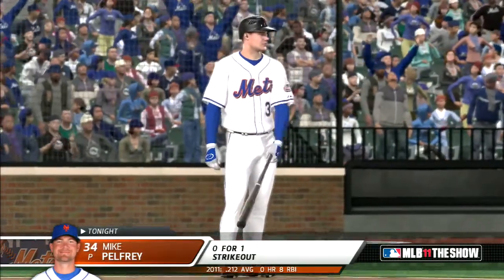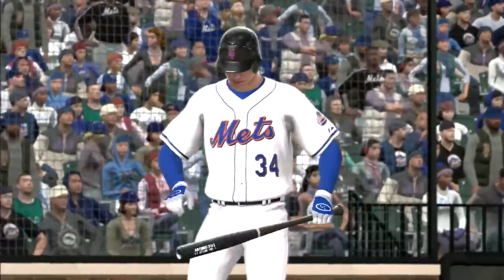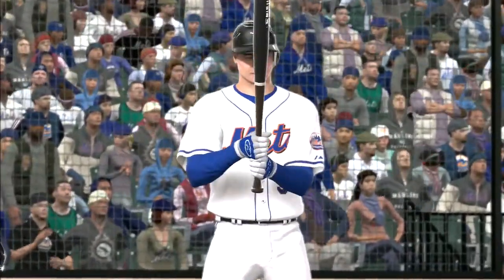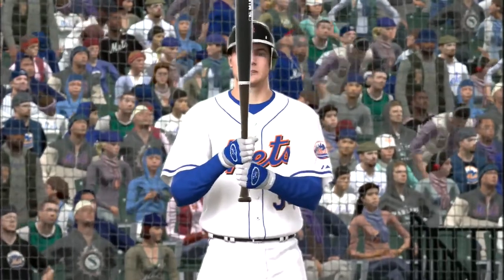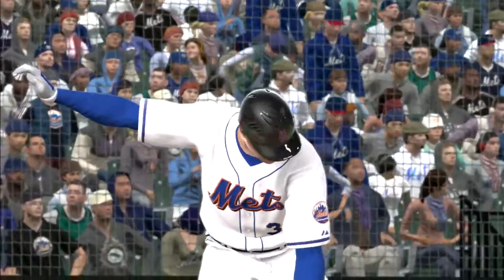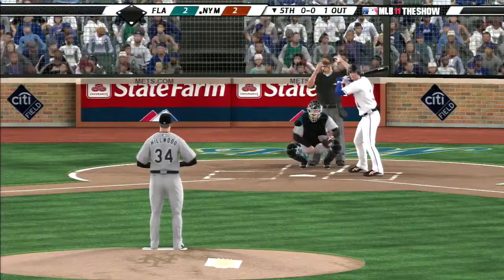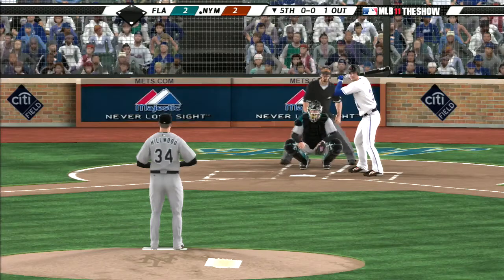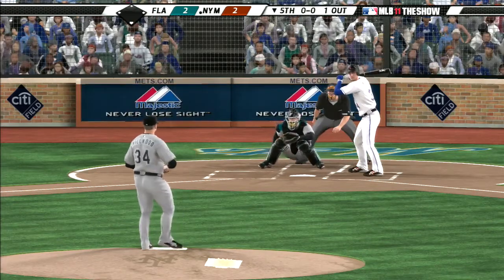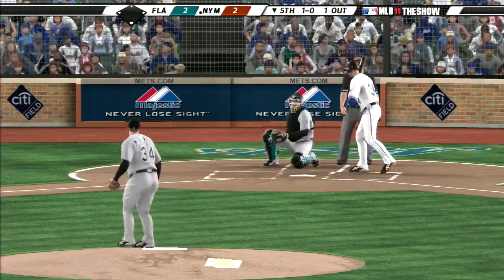Mike Pelfrey will try it again. Set down on strikes his first time. Too low, 1-0.